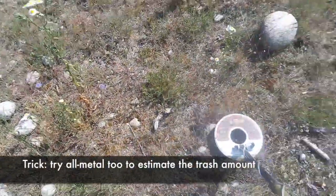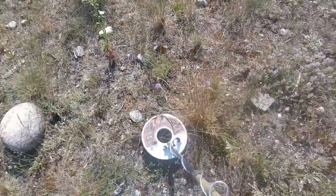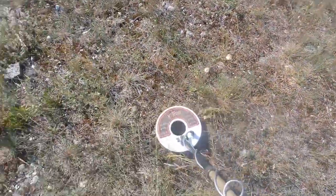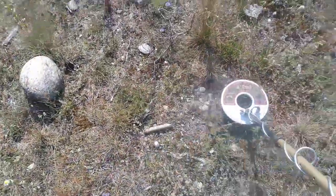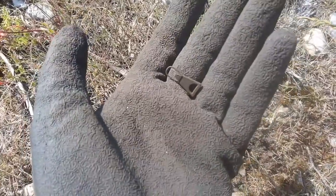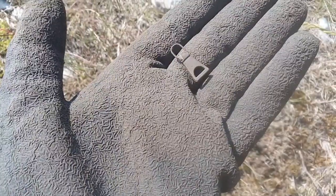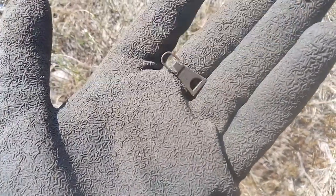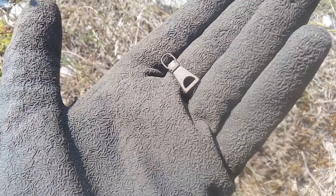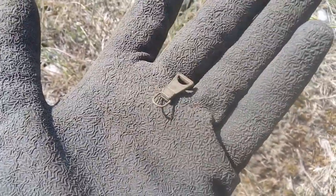Can you hear the amount of signals that I have? This place is very trashy. These are other very annoying objects that you can mistake for a good object, because they are artifacts made of brass, so you cannot discriminate this.